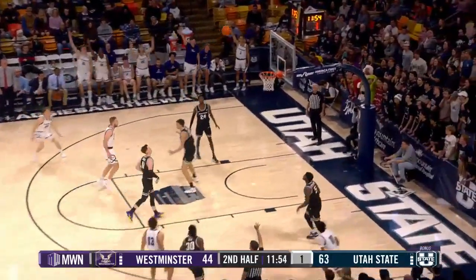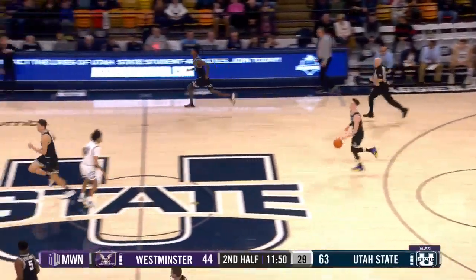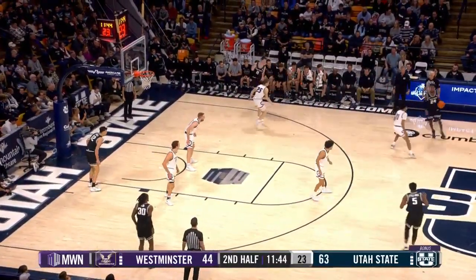3-2, finally a long three, right wing, no good. Rebound pulled down by Shulga. And Ryan Odom says, let's go. Aggies trying to get their first 20-point lead in this game. Z Hamoda.